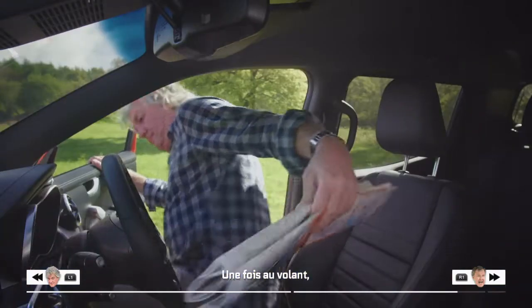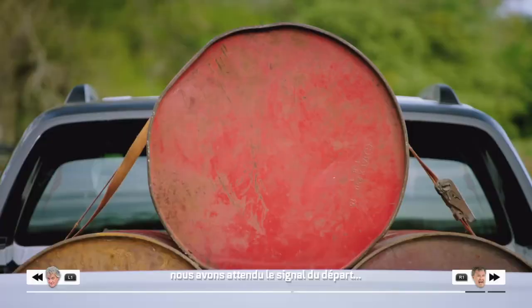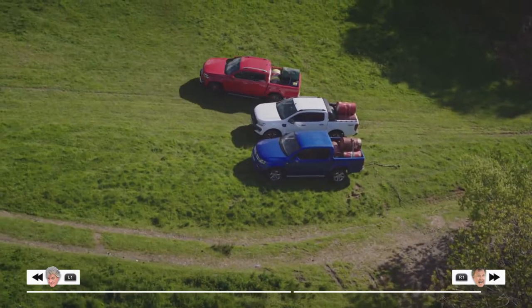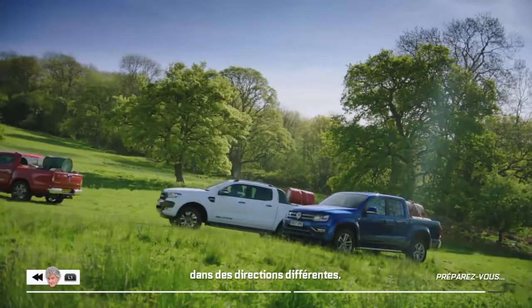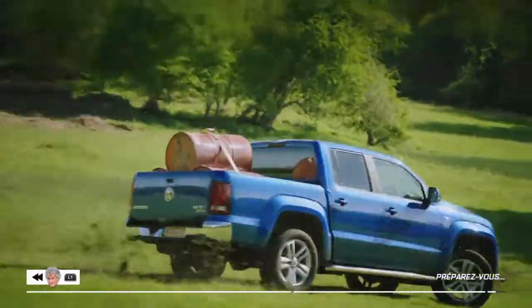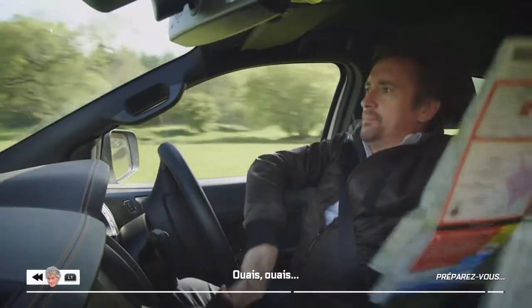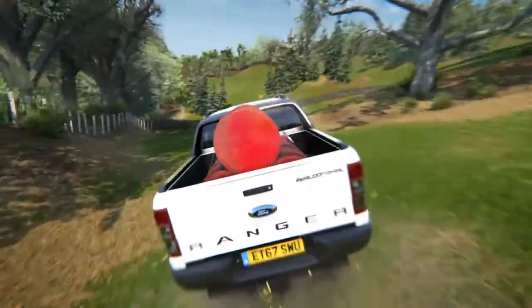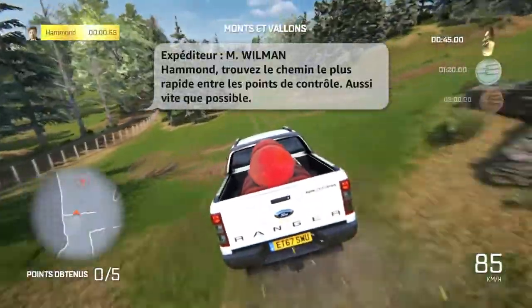Me then. Having saddled up, we waited for the signal to charge. And then naturally, all set off in different directions. Go!